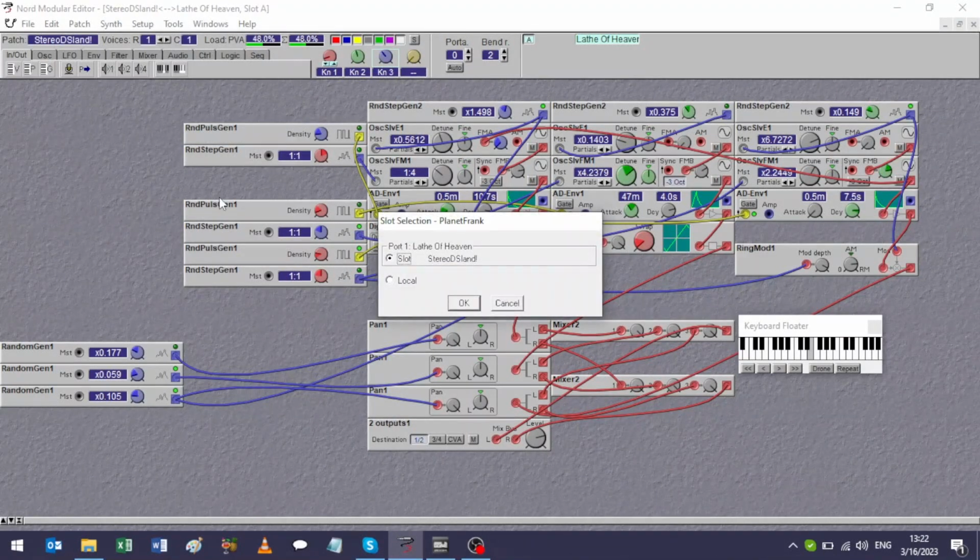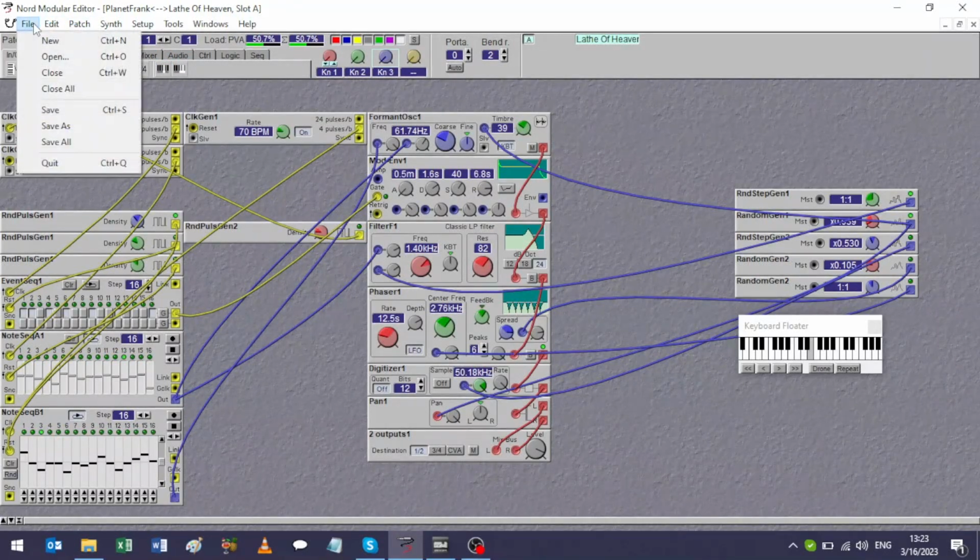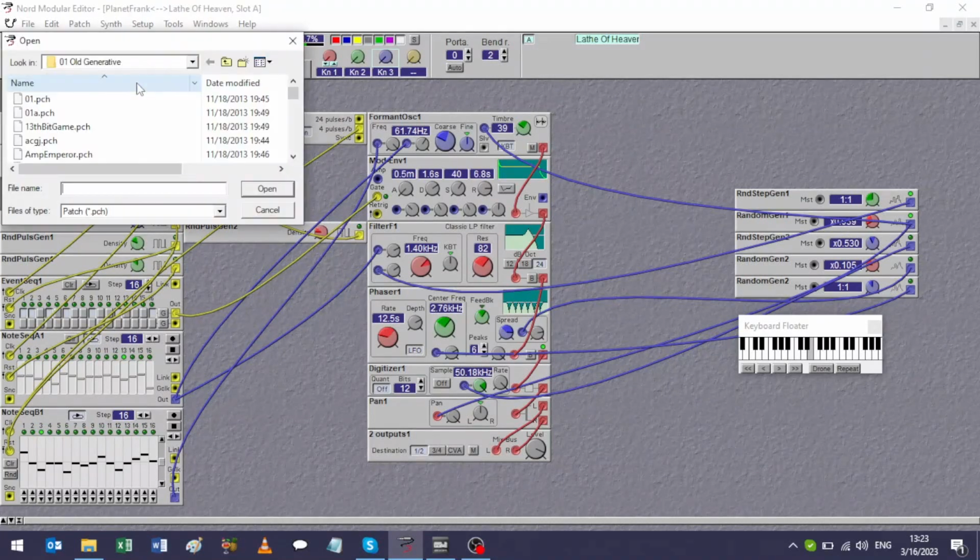Is Planet Frank any good? I have the feeling it's not, but let's try. I think this one is just too early to be a good patch. I don't really know enough about programming at this time. The reason I can tell is here's an envelope, which is a modulation envelope, but none of the parameters are being modulated. So nowadays I would know that isn't a good use of CPU processing power, but at the time anyway, it's not super helpful.